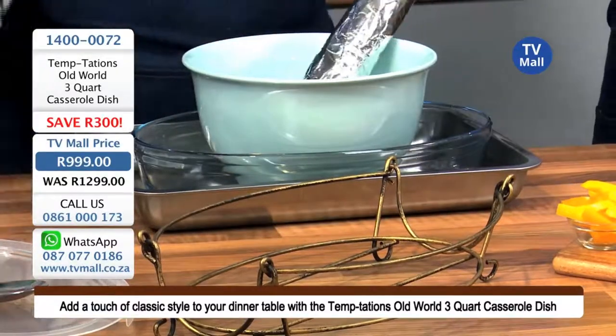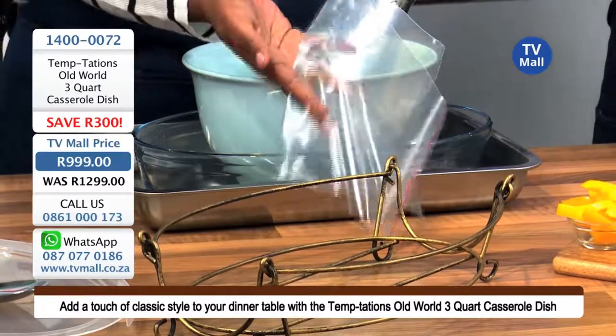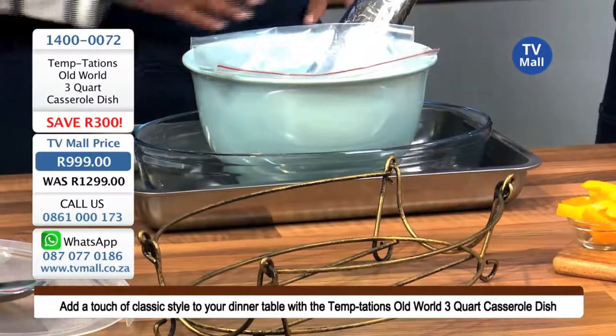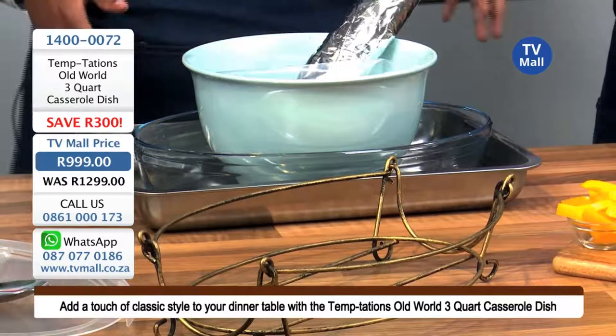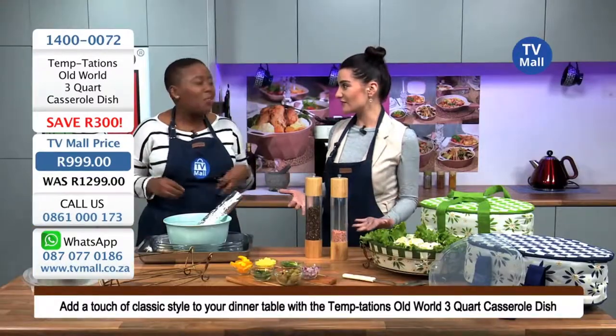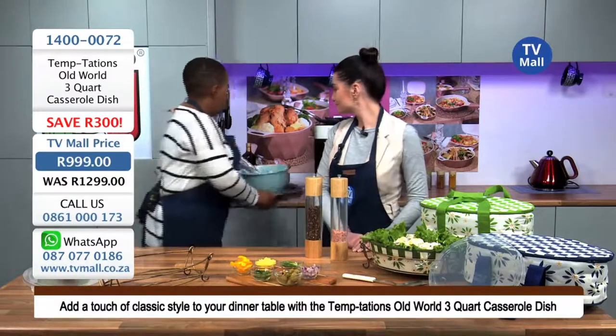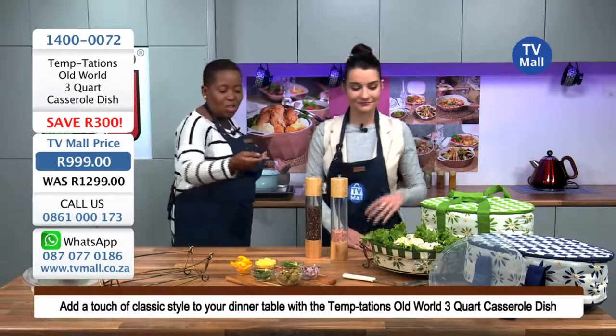Or if you are like me and you do it all the time to use in the freezer, you're going to have that. Now, that is very problematic. Not only does all of this not look good, but it is just too much. And it's a lot to clean at the end of the day. And it's really those things that no one wants to clean. So let's take it away to show you that this is the solution.